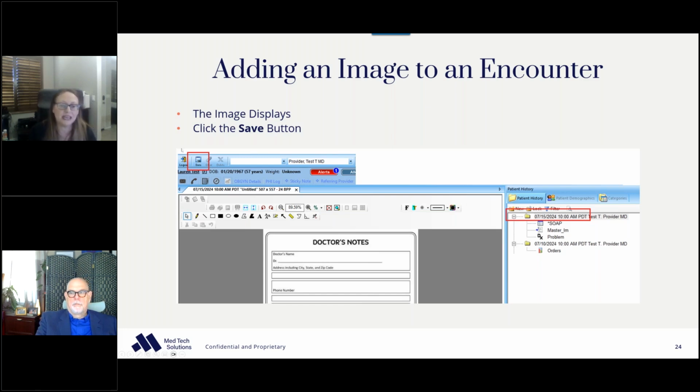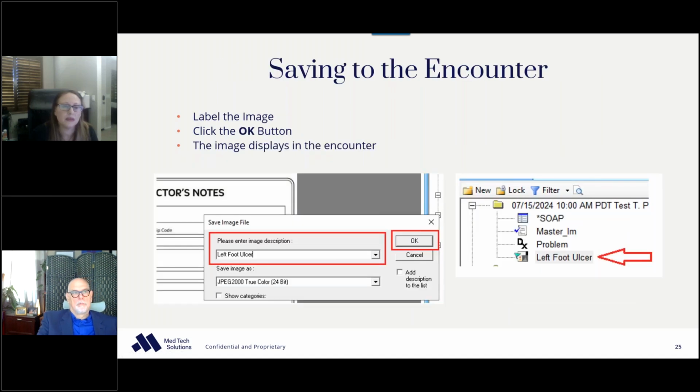Once I click Save, I'm going to get a pop-up asking what I want to name it. So this is nice so I can identify it. Patient might have sent you something and it says my arm, but you don't want to save it as that. So you can name it what it really is, or here it's a foot ulcer. So we're going to click OK, and then that will save into the encounter.